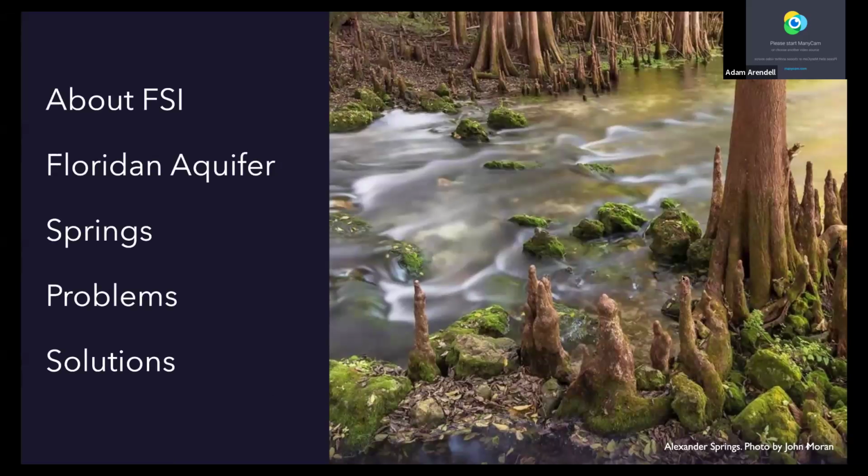Okay, so in this presentation, I'm first going to talk about the Florida Springs Institute, and then I'm going to talk about the Floridan Aquifer, just to make sure we're all on the same page and understand what an aquifer is and how it functions. Then I'll talk to you about the springs, and then the problems that the springs are facing, and then some of the solutions as we see it.